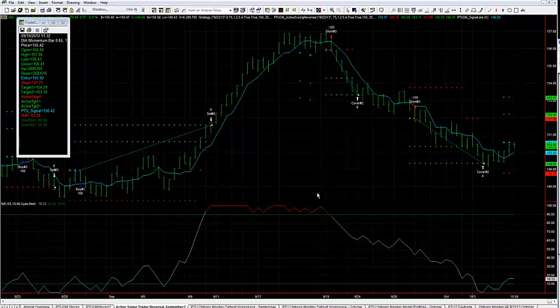Now this overbought reading stays in effect until we drop down below the 50 level. So once price action closed up above the signal line and then back down below, that gave us our next short signal right here. We're still trying to work off of this overbought condition. So we took 2 winners on the downside.